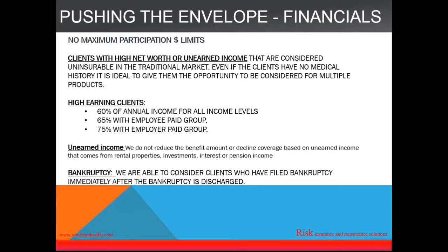Again, high net worth or unearned income. Most of these on the traditional carrier side are going to be uninsurable, even if they don't have any medical history. We now can offer that to your clients. We do not reduce the benefit or decline coverage based on unearned income, whether that's rental properties, investments, or any type of pension income. We have the ability to make some offers on that. If you have somebody that filed bankruptcy and it was just recently discharged, we can offer that client some coverage.